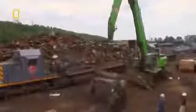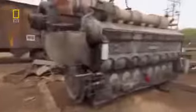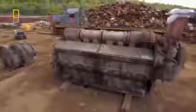Number 672's largest component is free. I think we got it. It's good. The engine's ready to be resold and refurbished.